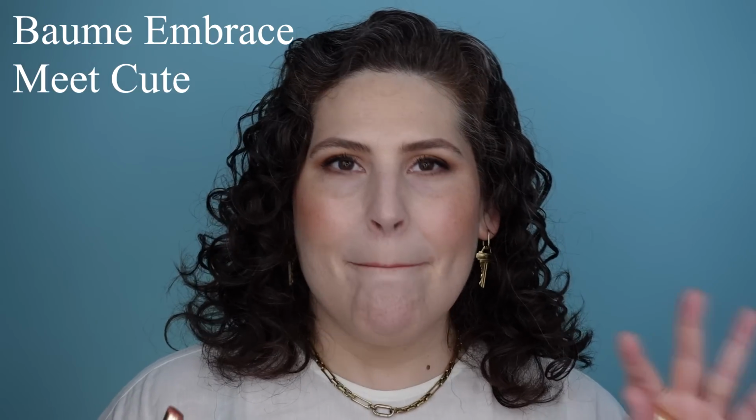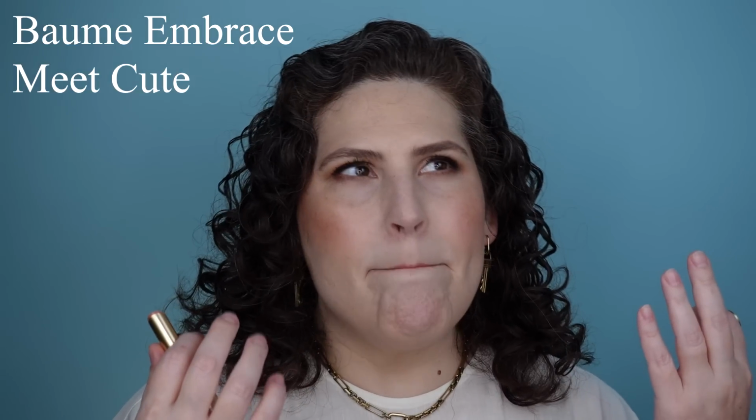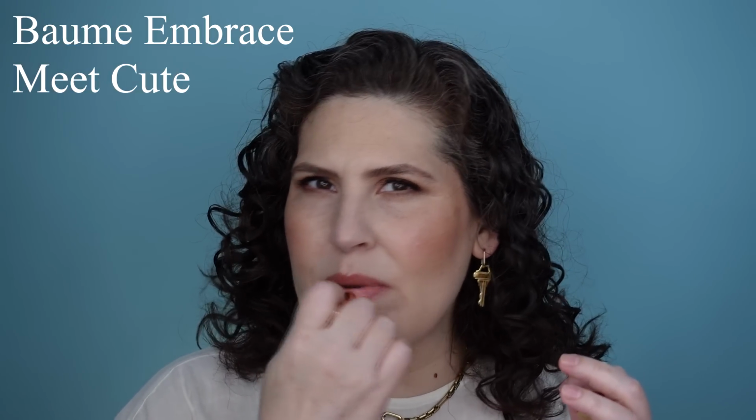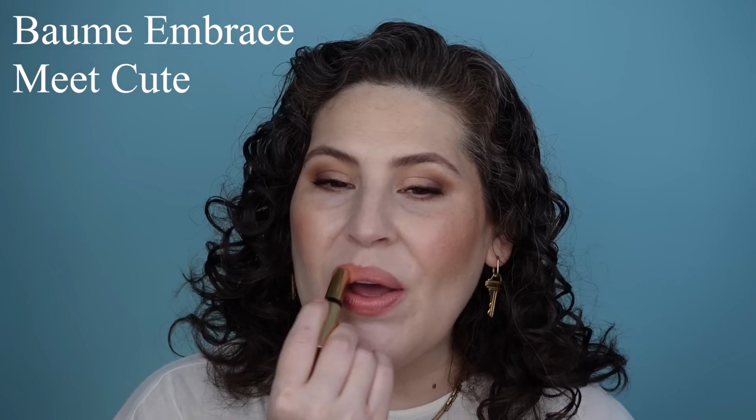Okay, these feel amazing. I was expecting them to be a little softer, a little meltier, but I like that they are melty on the lips, not in a bad way, but they are still firm. Because there are some products that are like those gloss in stick forms. The minute you click them up or get the one little crank up and you press it, it just kind of goes everywhere. That's not what's happening here. I feel like I could continue to layer this on.